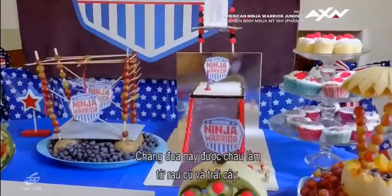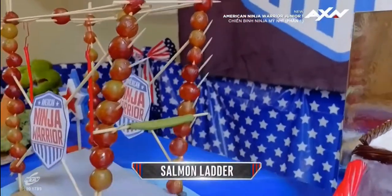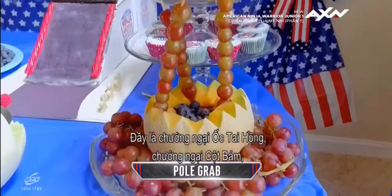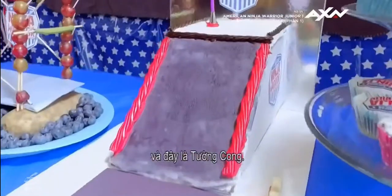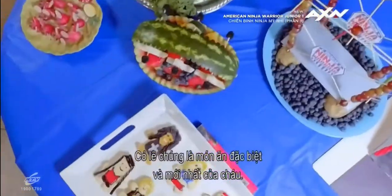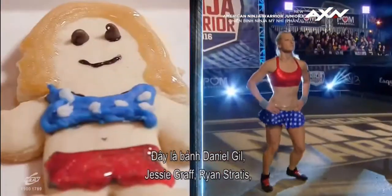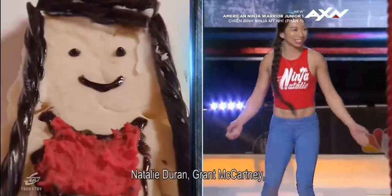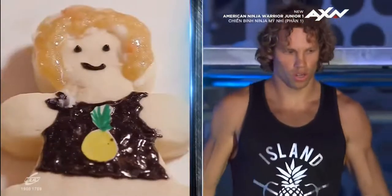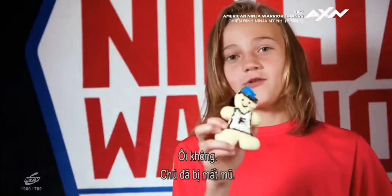I made this course out of fruits and vegetables. This is the salmon ladder. This is the wing nuts, the pole grab, and then this is the warp wall. Everybody likes my ninja cookies. They would probably be my newest specialty dish. I have Daniel Gill, Jesse Graff, Brian Stratus, Natalie Duran, Grant McCartney, Drew, Megan Martin, and Whip. Oh no, you lost your hat.